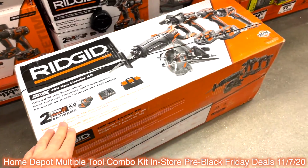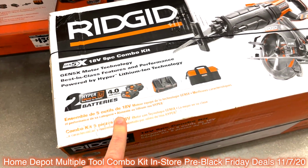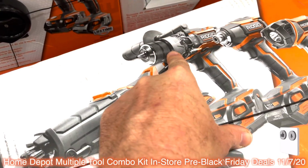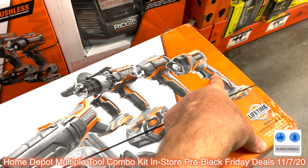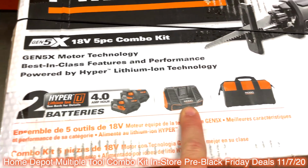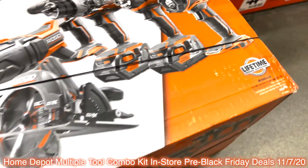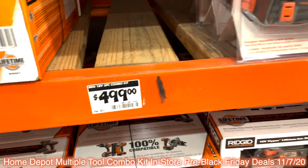All right, and then Rigid has their 5-tool Gen 5X 18-volt 5-piece combo kit. You get a Gen 5X 7¼ inch circular saw. You get the reciprocating saw, the hammer drill, the impact driver drill, and a flashlight or LED light. And you get two 4 amp hour batteries, a charger, and a contractor bag with, of course, LSA lifetime service agreement. And that guy is going for $4.99 if you're looking to get something like that.